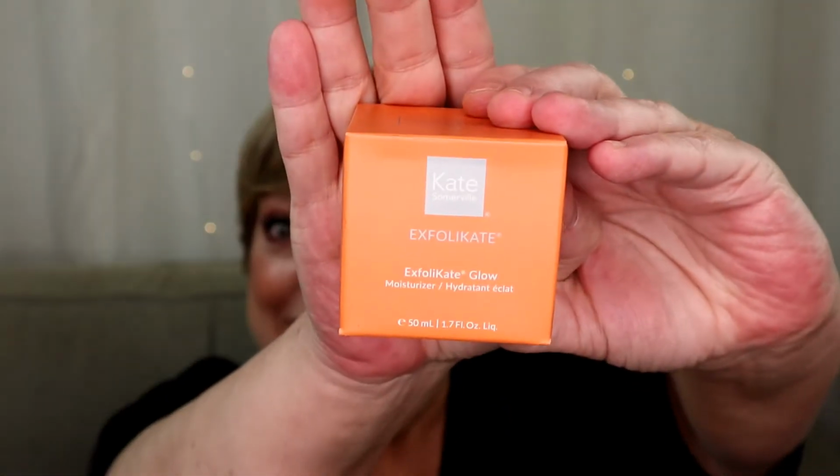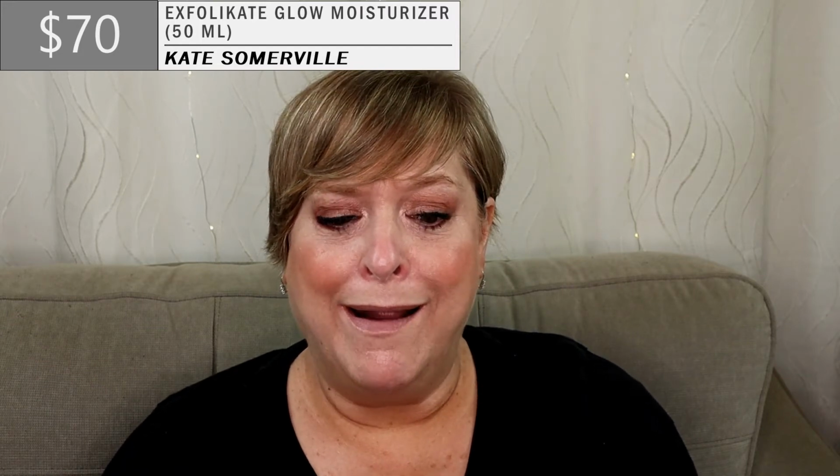Oh my god, I don't even know what this is, and we're already 3 for 3 because I saw the brand. This is from Kate Somerville, and it's the Exfolikate Glow Moisturizer. I love Kate Somerville. Very fancy, very bougie, but I love her products, or every one I've tried thus far. Why can't I open the box? Okay, there we go. Damn boxes.